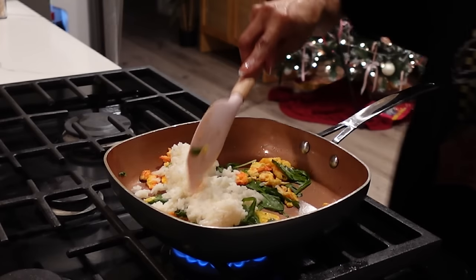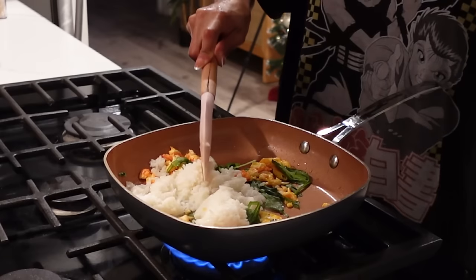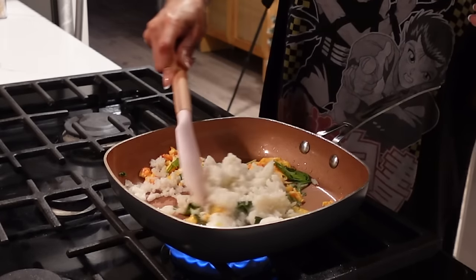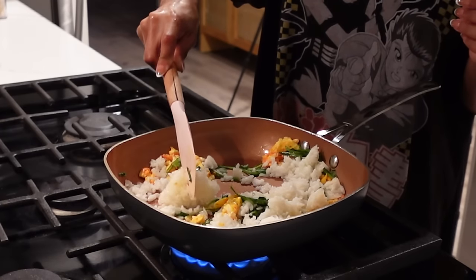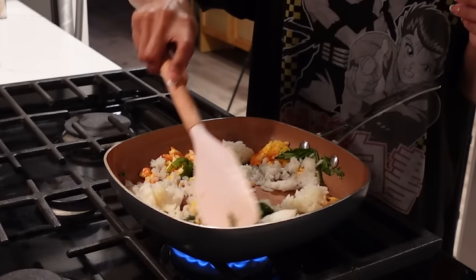Okay, so now, I didn't realize you couldn't see. Then I start smushing everything up so that it all mixes in. It looks like the rice isn't gonna mix now, but I promise once it thaws out a little bit, it just blends in like normal. Just gotta let it sit.